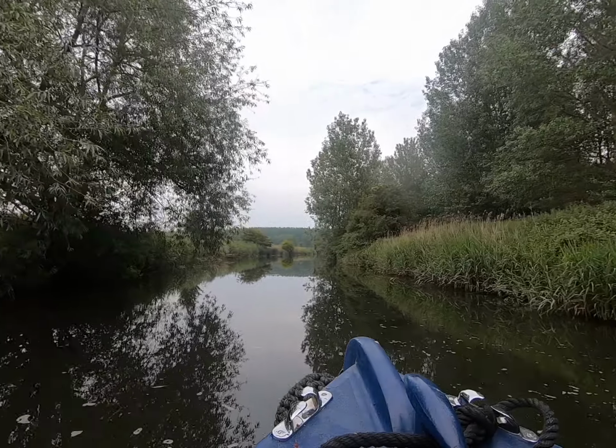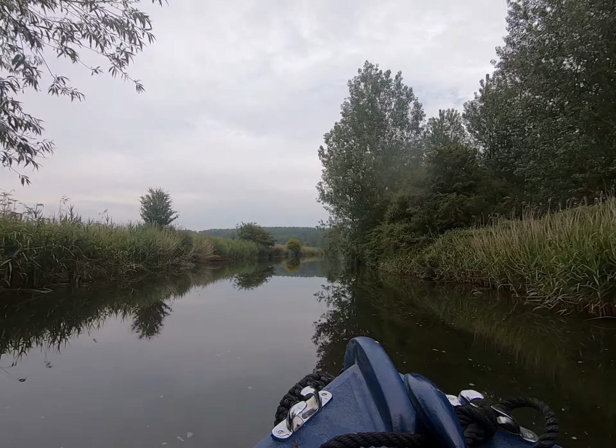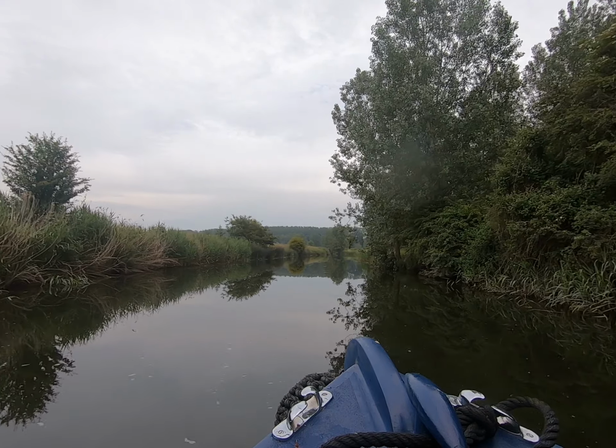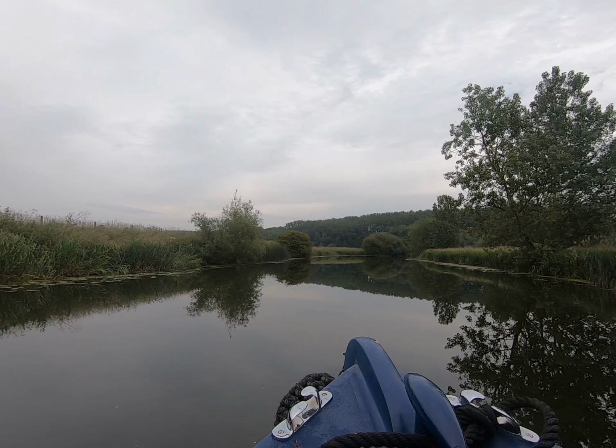I have to say that the countryside along this section of the Nene is really glorious. Most of it is very, very rural, only punctuated by locks and the occasional other boat.